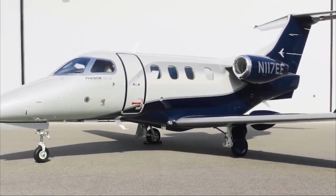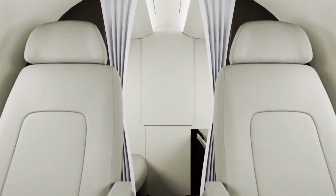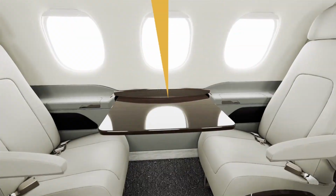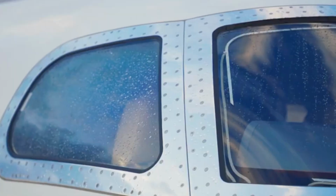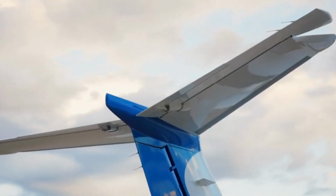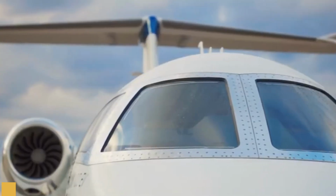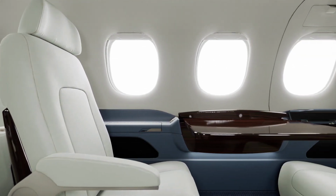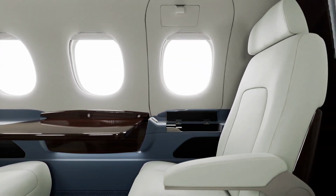Today, we're going to tell you everything you need to know about the real cost of owning the Embraer Phenom 100EV. The base purchase price is $4.5 million before options, and the charter price is estimated at $2,500 to $3,500. Naturally, prices will vary depending on availability, fuel prices, ground fees, and more.